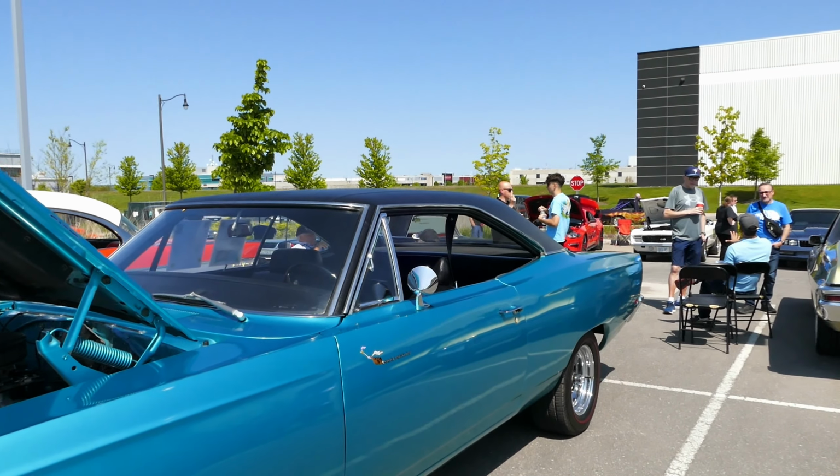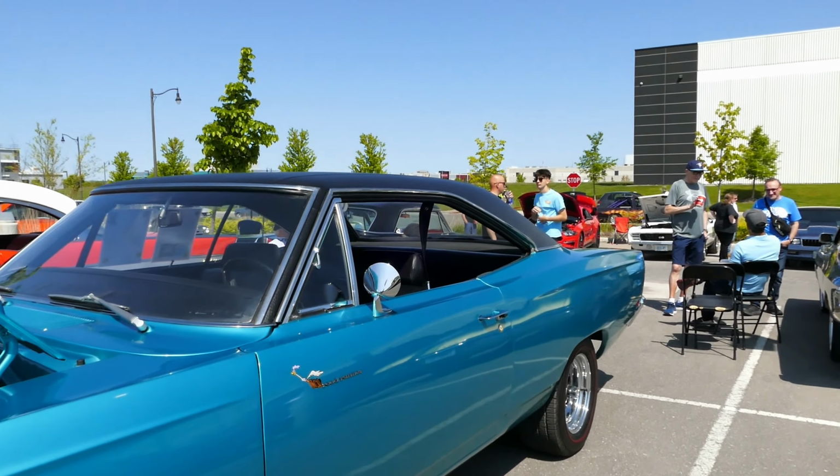Nice. Where'd you pick this thing up? Oh, that's a Minnesota car. Did you drive, like you picked it up from Minnesota? Or? It's when the car transport brought it up. Yeah. Nice. So it saw some winters, a little bit of winters, eh? Not too many. It was restored 15 years ago.